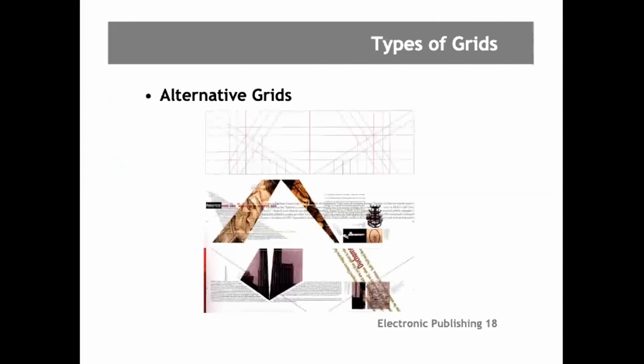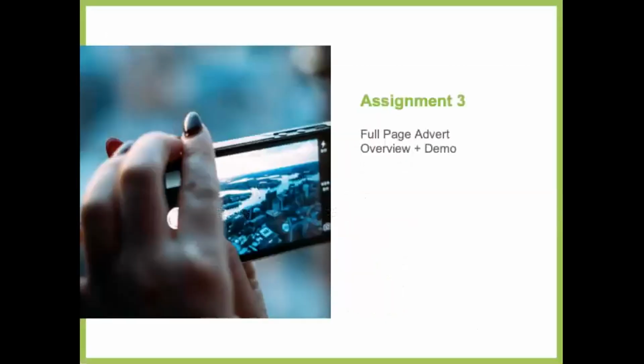So this would probably be more for a design magazine rather than a more conservative type of magazine. Any questions about that? I mean, that was pretty much a review, but any questions about that?